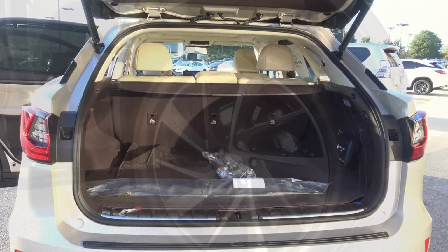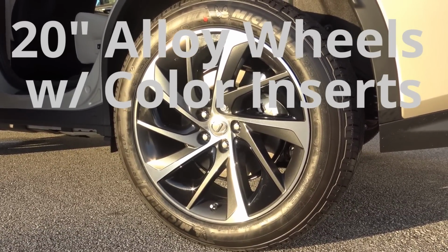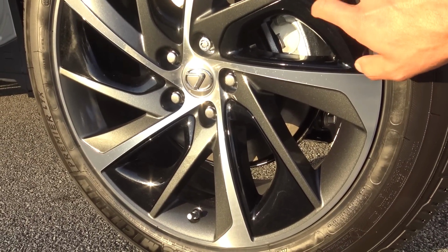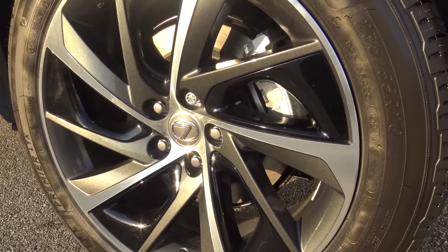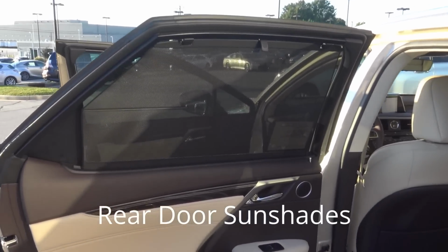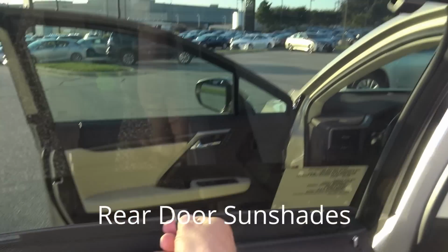Excellent. Then you have the 20-inch machined alloy wheels with a black trim insert. These will come out and you can replace them with a colored insert. You have manual shades on the back glass. There's a little tab here, and you can just take that and move those down and up.